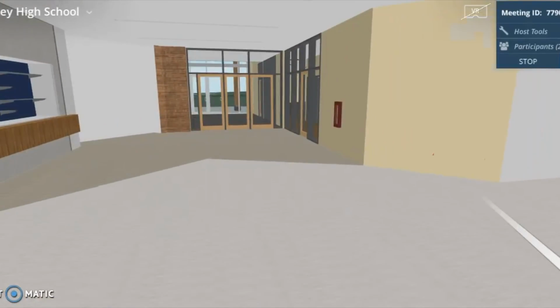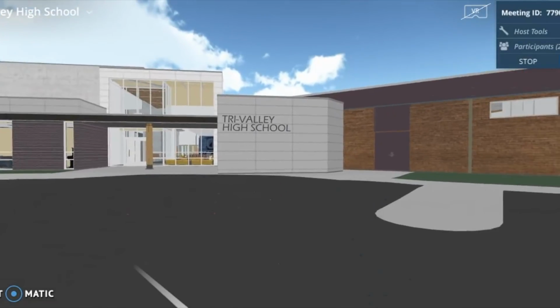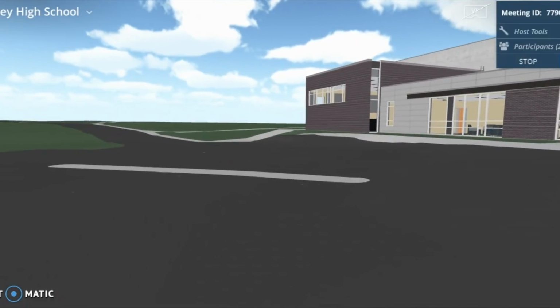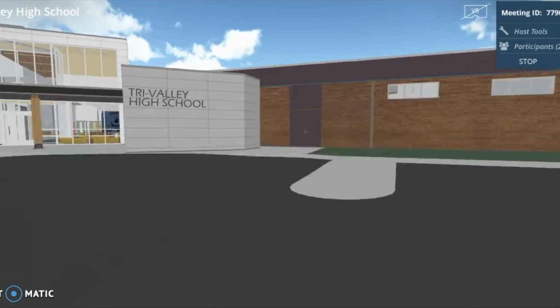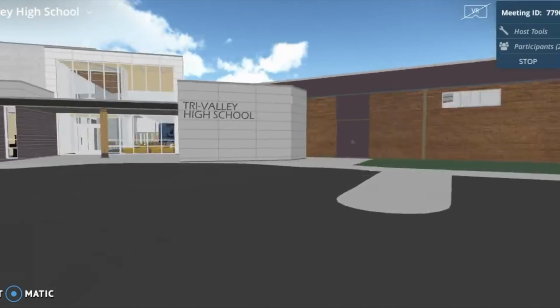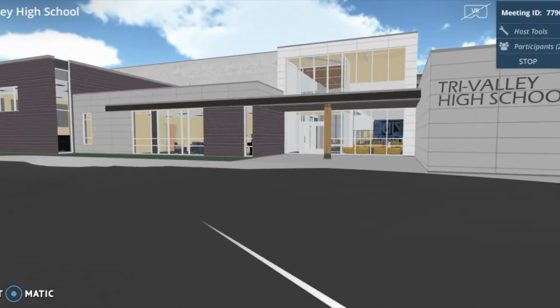So that's phase 3. We're now going to go over to the new addition, which once again breaks ground in March. This is the senior door. It will now become the event entry to the school, and this will be finished approximately February or March of 2020.